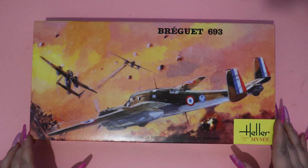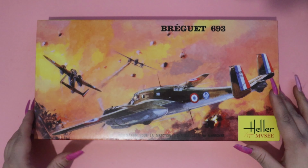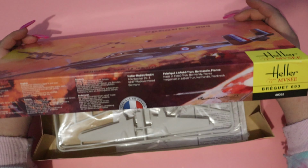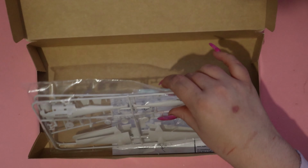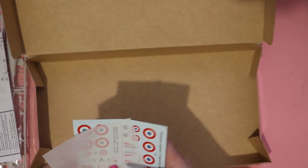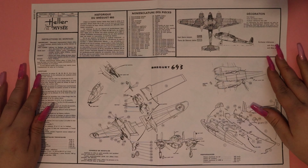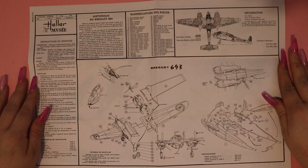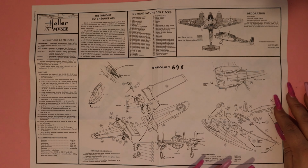So, Heller's Bréguet 693. Look at the box art. Oh, it looks so pretty. Oh, I really love this. And I love that the box is this style so that you can easily use it for storage during the making of a model kit. So if you knock it off a table or a desk, it's not all going to go everywhere. But yeah, let's have a look what's inside this beautiful little box. The instructions are the original instructions from the first release of the kit, and they're interesting looking, aren't they?